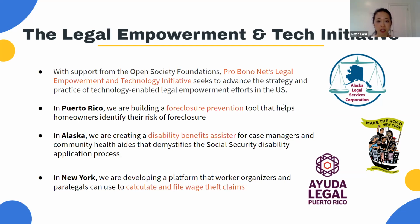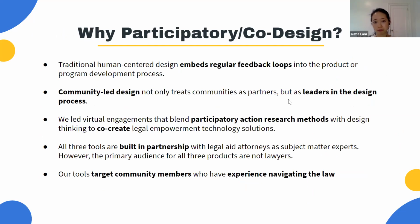So in the process of building those 3 tools, we decided to apply a co-design approach or a participatory design approach to building those 3 tools. For those who may not be familiar, when it comes to building technology projects, a very common method that's used is called human-centered design. And in human-centered design, one of the key concepts is this idea of, instead of trying to guess or assume what a community or a target audience needs in order to improve a process or improve an experience, it's generally a better idea to get feedback from the community, have the community speak for themselves, or have a target audience give you feedback on an idea, an intervention, a project, so that that feedback informs the way your project is built. So this idea of embedding regular feedback loops into your product or program development process. This idea is quite common in the technology world.